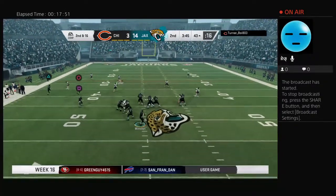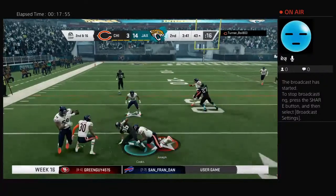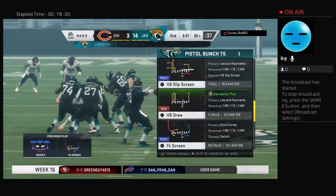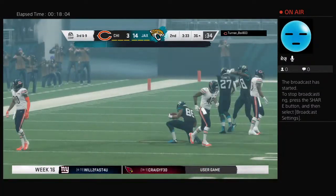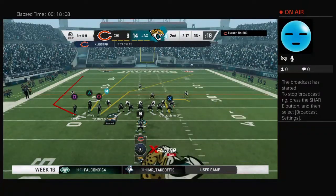Now on 2nd and 16, Winston. He gets it to Cooks. And here he'll be brought down a little shy of the 35 at the 36. The reception good for 7. It's 3rd down. They need the 27-yard line for a first.